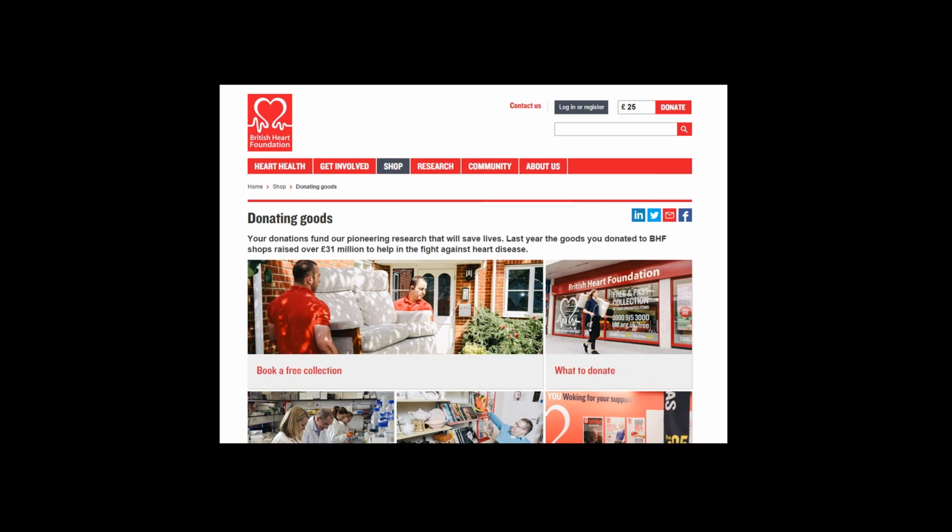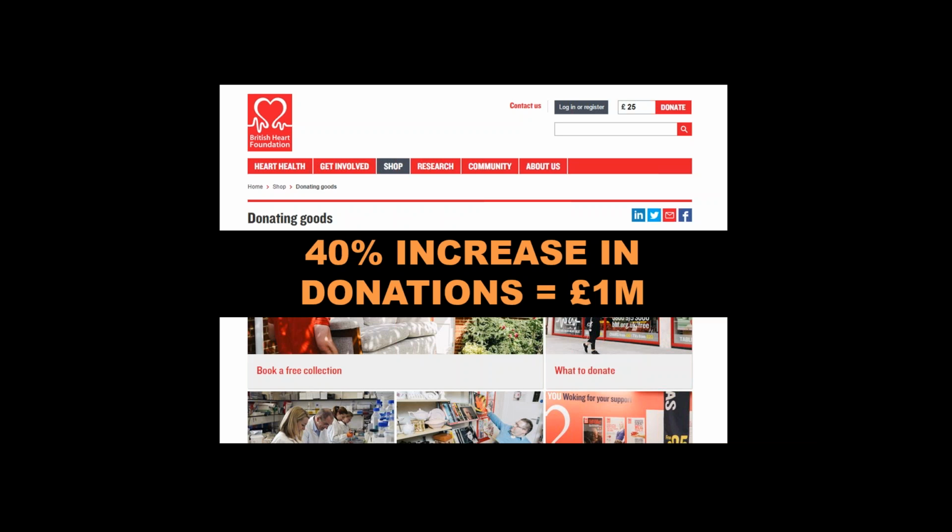So changing things to the way that that form worked, and then changing things on the back end as well, so that the shops would be better connected, would have emails automatically triggered that would tell them that they had a request through, and do they want to accept the request, etc. All of that sort of thing built out of the website, and the result has been a 40% increase in donations. Again, comparing just 1 month of the site being live to the month in a prior year, and that is equivalent to about £1 million in donations, and that's again just 1 month, because overall donation of goods is worth about £31 million to BHF.